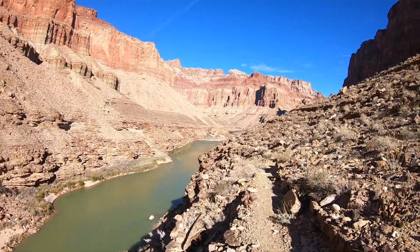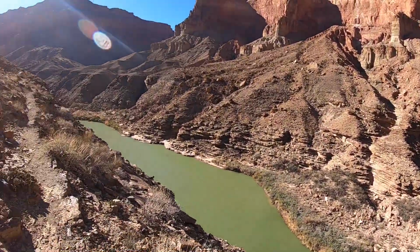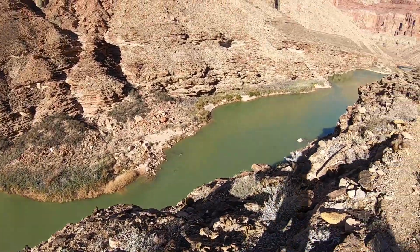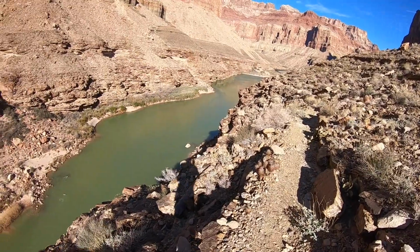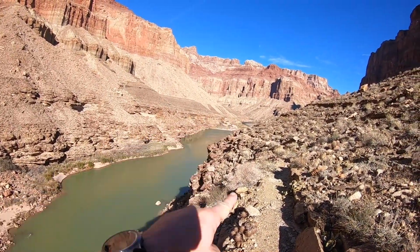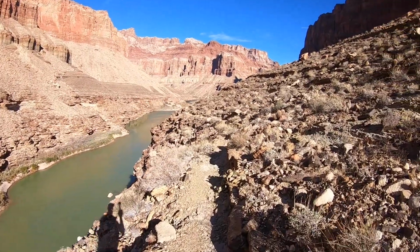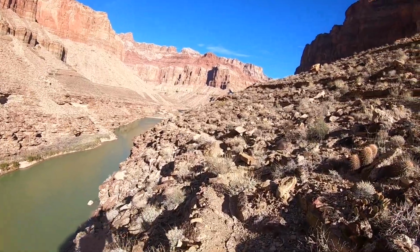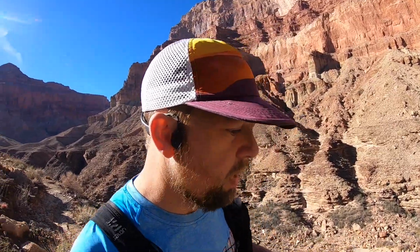All right, first sight of it. Just show you the view real quick. Coming down here along the Beamer Trail, Colorado River. I don't know if you can see where I'm pointing. That looks to me like the aqua blue color of the Little Colorado. I see a couple of rafts out there, some people on them. First sign of life I've seen since that hiker I ran into halfway down Tanner Trail.